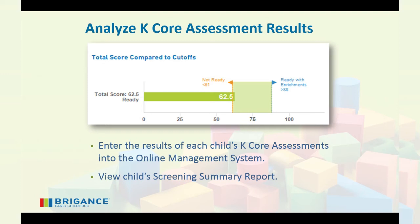Analyzing kindergarten core assessment results. The key concept here is that the child's core assessment score is compared to 2 cutoff scores. The highest kindergarten core assessment total is 100 points. When the screen was standardized on almost 2,000 children, their scores were compared and analyzed to see which score indicates that a child is scoring below this score and might have a potential delay or red flag that would indicate the child needs support, or above this score indicating the child might be advanced.